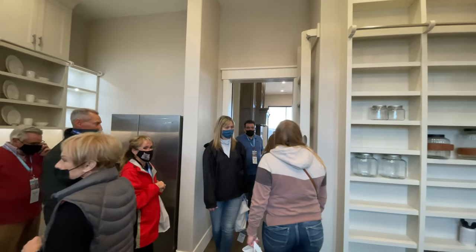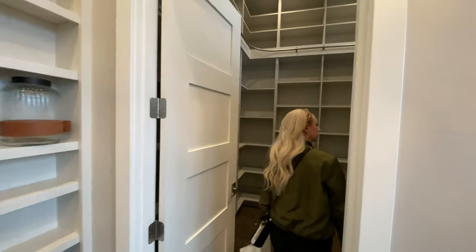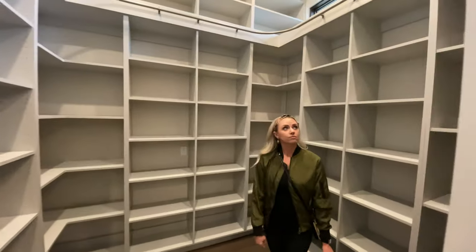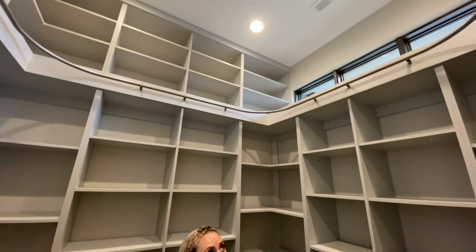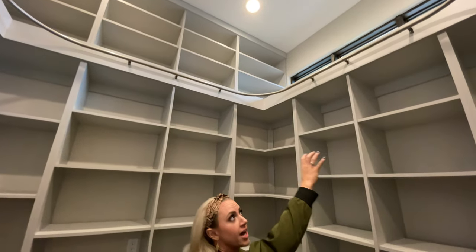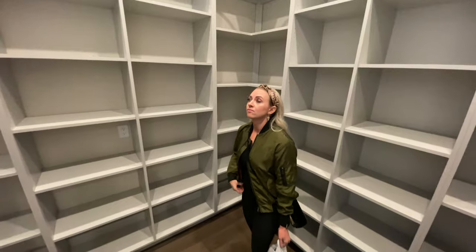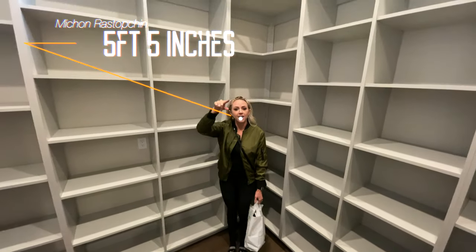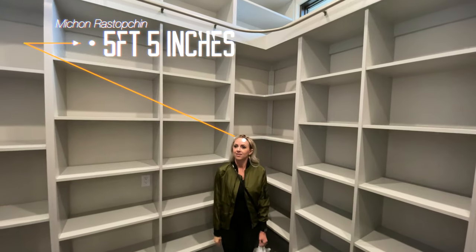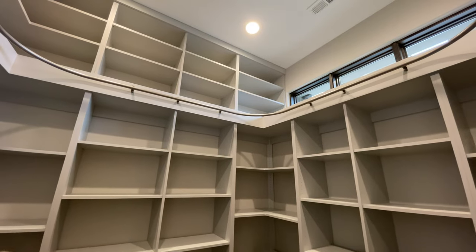Ladder when you need something. That's incredible. Just in case this isn't enough storage, you could hook the ladder, go all the way up. How tall are you? 5 foot five? I'm 5'5", so yeah. I've got a little ladder out there that will hook on, so you can reach to the top. It's probably about another 10 feet above you.